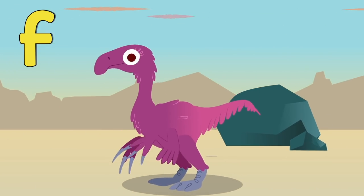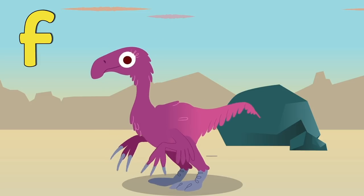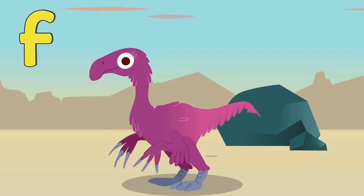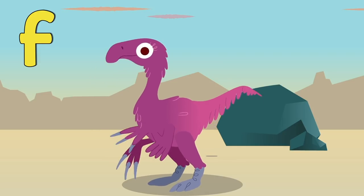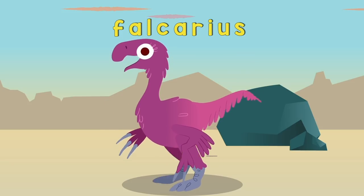Such large hands. Even larger claws. If they get hold of you, you'll end up in his jaws. It's Freddy, the Falcarius.